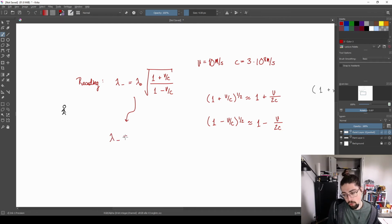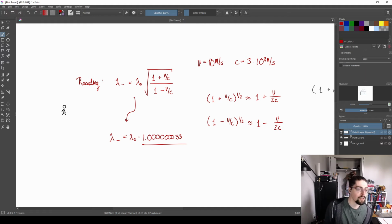Lambda minus is going to be equal to, of course, the initial thing, times, here's what I mean when our calculator might not be happy. This is 1.000000033. Calculators don't like to keep track of this many digits, or it's pushing the limits at a certain point. If you've got a really fancy calculator, then you're probably safe from these things. But if you've got a little bit of an older one, we start to get in dangerous territory.